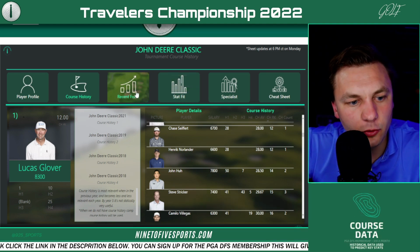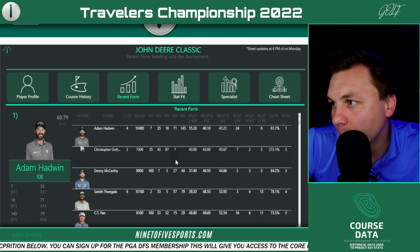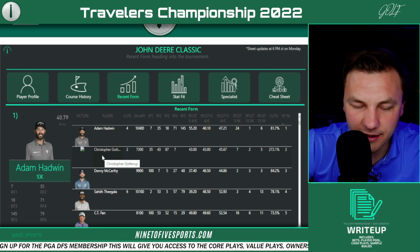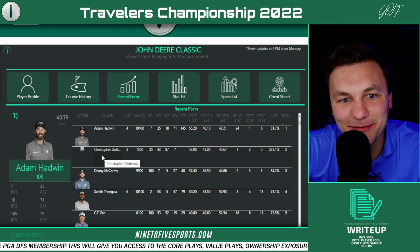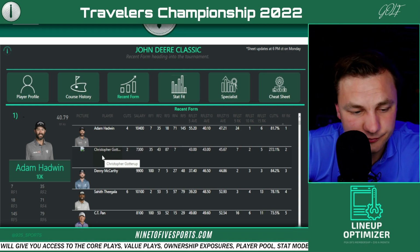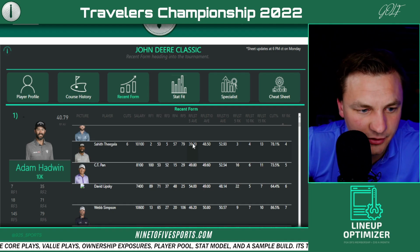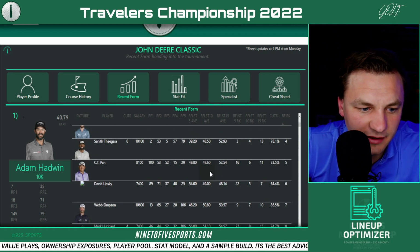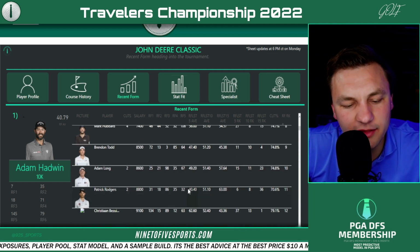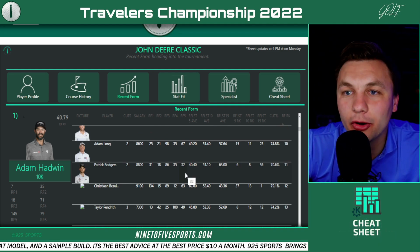He has good course history as well. And then just going over recent form before we get into the picks, we can see Adam Hadwin is going to be in the best recent form. Christopher Gotterup, I butchered that. I know he's been a popular name out there, but Chris Gotterup is playing well, actually. So, 35th, 43rd, 87th, and 7th. That kind of tells you all you need to know about this tournament and this field. We've got Denny McCarthy popping up there, Salih Tagala, CT Pan, David Lipsky, Webb Simpson, Mark Hubbard, Brennan Todd, Adam Long, just not that many good names that have good recent form. So that is going to be the interesting part about this week.